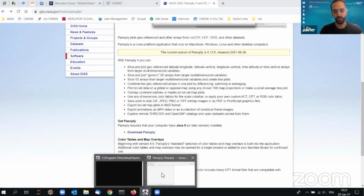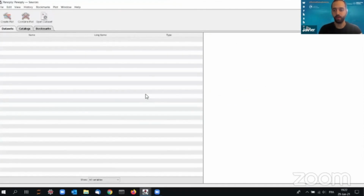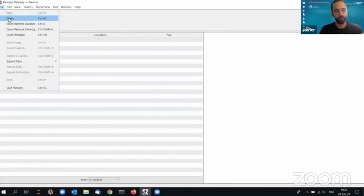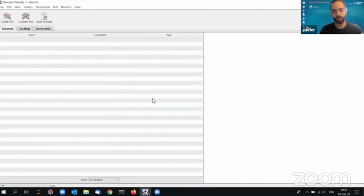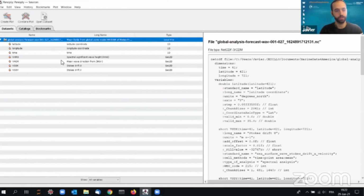Then I'm going to dive into what Panoply is. This is Panoply. This is what you get when you start the tool. And well, first, what we are going to do is open a file. You just need to click here on File and Open, like a normal browser. I'm going to select a file I already downloaded for this presentation.